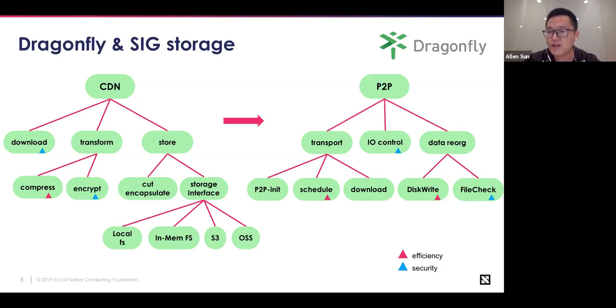The second part is the data reorg. When all the blocks have been received on the node, we should write the blocks on the disk, and here we use some algorithms to improve the efficiency. For example, because every block has its own position in the file, when we write the blocks to the disk, we find blocks that are nearby and write a bunch of nearby blocks to the disk together. This reduces the time cost of disk writing.